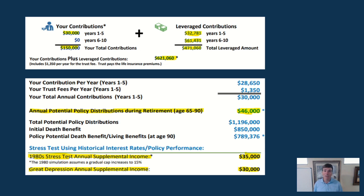Can you double that once? 400,000. Can you double it again? 800,000. So it's a simple strategy that not only uses less of your money to secure the future income, but it creates a massive amount of tax savings going forward.